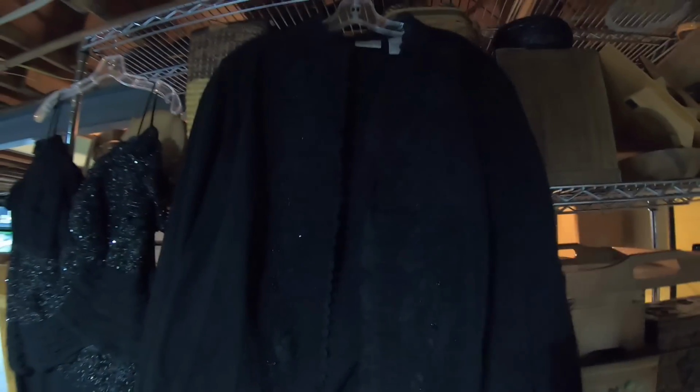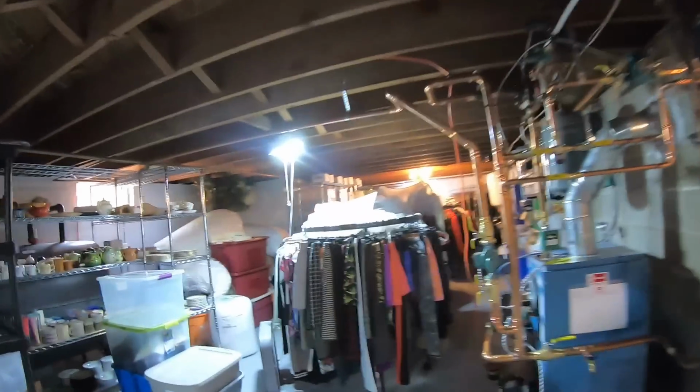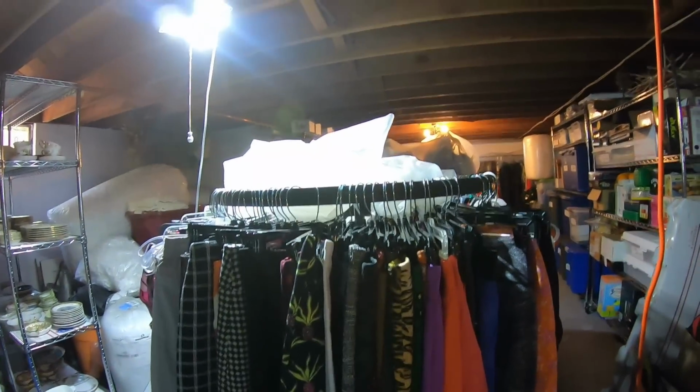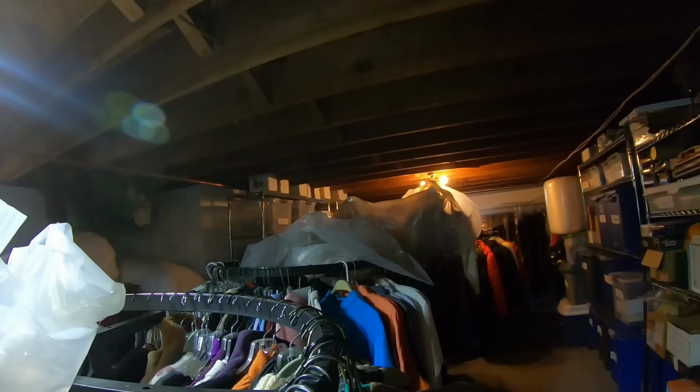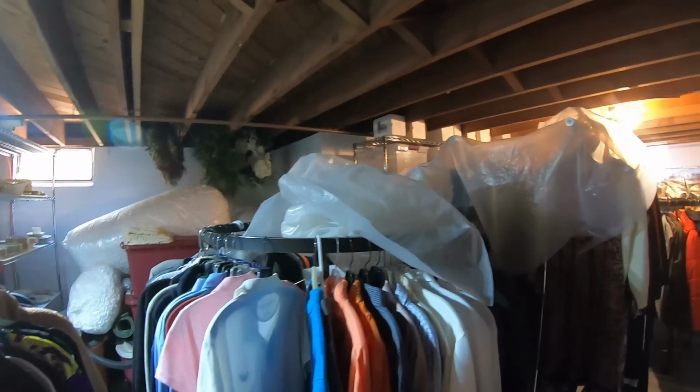Whenever I put the camera down, I find things so much easier. I forgot I made a double rack. So right now I have this circular rack. This is strictly women's clothing, and I call these half pieces. In other words, no long robes or gowns. And then I have men's, same type of situation, shirts and jackets pretty much, maybe some shorts.